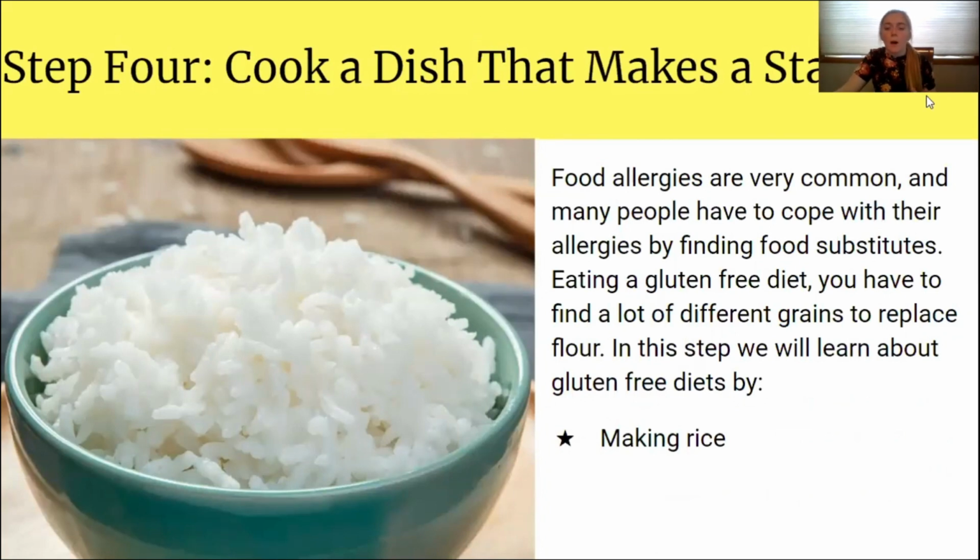I'll explain more about this dish in my video. I actually explain a lot about it, because when you think of a dish that makes a statement, rice isn't really the dish that pops out. But for me, it makes a statement in my life being gluten-free. Rice is one of my staple foods. Food allergies are very common, and a lot of people have to cope with their allergies by finding food substitutes or foods that they can eat.